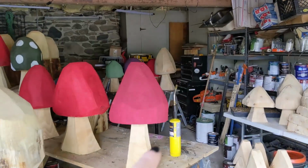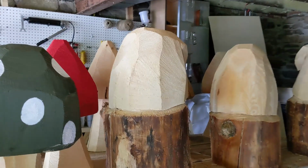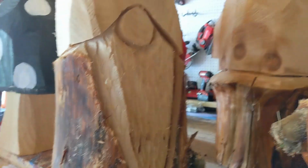My next task is going to be to paint all these chainsaw carvings. These need spots, and then some need paint and spots. And there's all these flat gnomes. So this is what I'm going to be doing the rest of the day. These are round gnomes. Let's see if I can spin this guy. Aren't they cute? Cute, cute, cute.